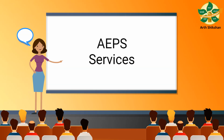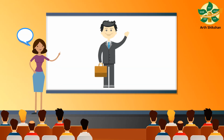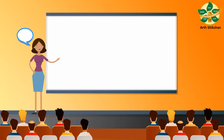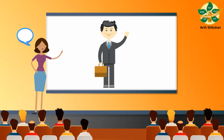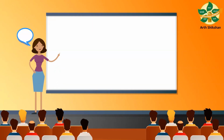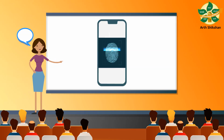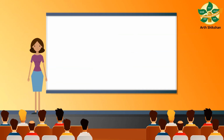To use AEPS services, you need to identify a Bank Mitra agent in your area. Share your bank account details like bank name, account number and Aadhaar card number with the Bank Mitra agent. The Bank Mitra agent will help in completing bank-related formalities for various tasks. He will conduct biometric verification against Aadhaar card while completing bank transactions.